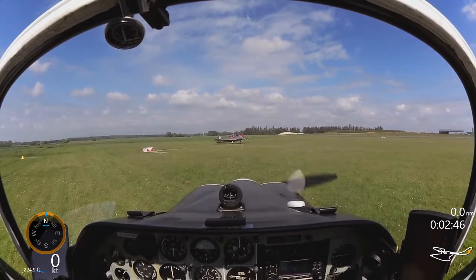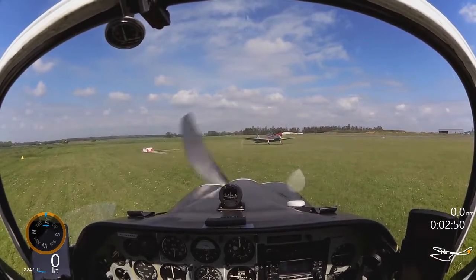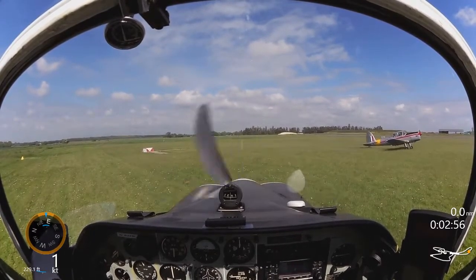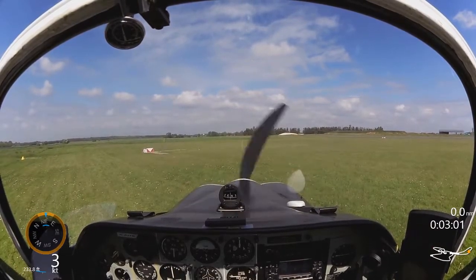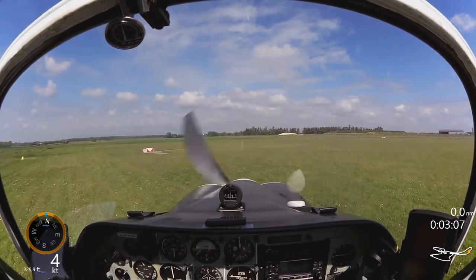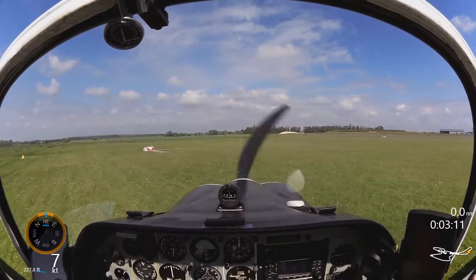Emergency briefing: if we have an engine failure, we'll land ahead if we can. If not, we'll find a field. We're not going to jump out, okay? No, we're not going to be high enough, so we're landing in a field if there's a problem, okay? Just relax and we'll be absolutely fine. There are fields enough in the vicinity.